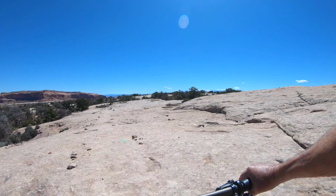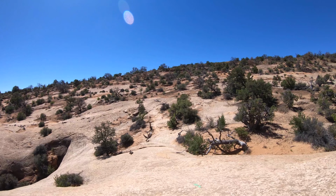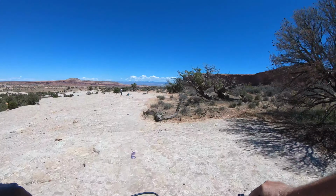Look at that slick rock. That's not slick, of course, but it's not chunky. And then at the end, you just pitch over the side. This part is a little steep, but should be okay.